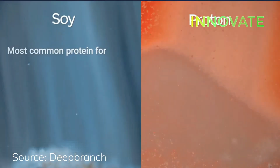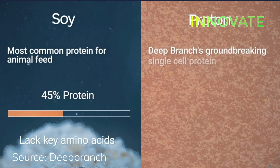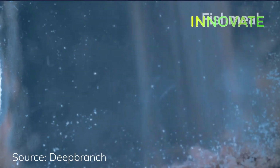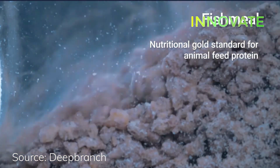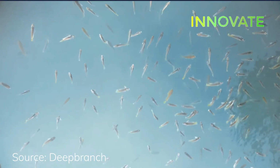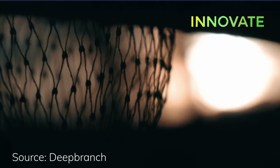One thing we often get asked is how we compete with soy on price. Now, the answer to this is that by beating soy protein on quality, we can command a higher price. And this is something you find across the board with all animal feed proteins. If you look at things like fish meal, the nutritional gold standard for aquaculture nutrition, the reason why it's so expensive for feed producers to buy is because it has all the right nutritional components that fish require to thrive. But so does Proton, our product. So by using Proton, you can have all the nutritional benefits without all the associated ecological problems of overfishing.